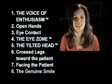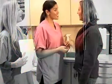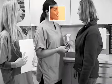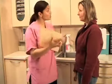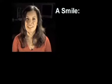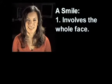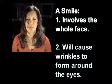Finally is the genuine smile. The genuine smile reveals wrinkles around the corners of the eyes. A genuine smile communicates sincerity and likability. When used in the first few seconds of contact with the new patient, genuine smiles, along with eye contact, can immediately establish friendliness. The genuine smile can help the patient on the road to recovery. A smile involves the whole face, and a smile, when genuine, will cause wrinkles to appear around the eyes.